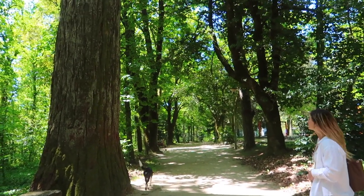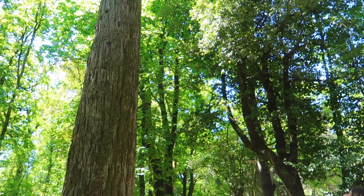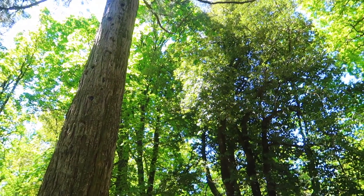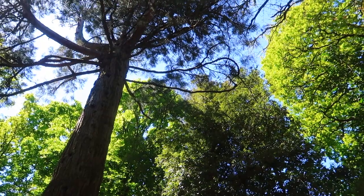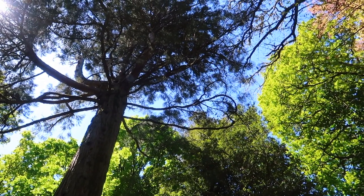Absolutely beautiful. Some huge ancient trees in this park. Love a good tree.